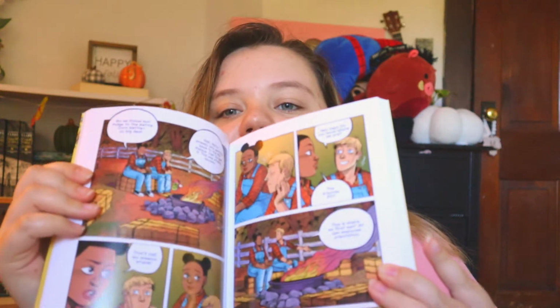It is a graphic novel, and for whatever reason I have been so into graphic novels, and I thought this would be so fun to read because I'm planning on going to a pumpkin patch in a couple of weeks, so I thought it would be fun to read right before we go, because pretty much the premise is that these 2 characters work at a pumpkin patch, and I think it's their last day working there. It's Halloween night, and yeah, just look at it. It is so cute. I'm so excited to read it.